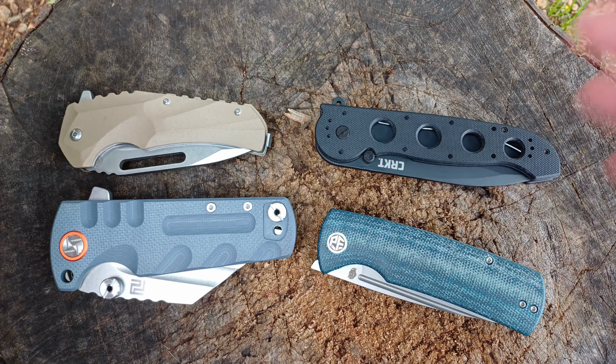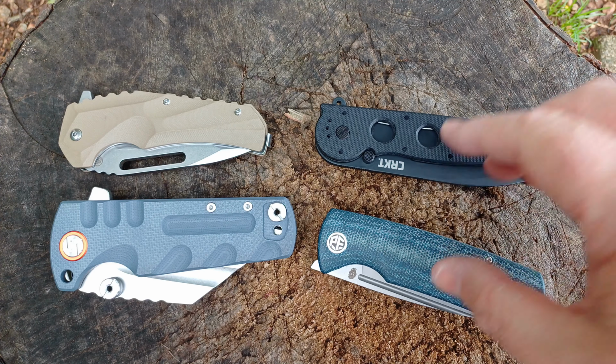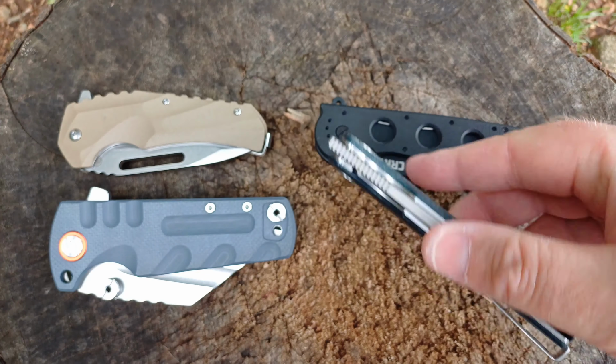I like it. These are my four favorites, guys. I hope you garner some insights around them. One more thing. Fantastic pocket clip.